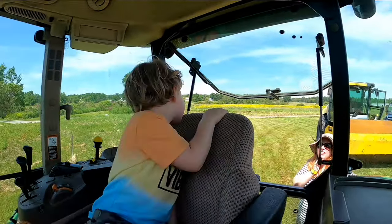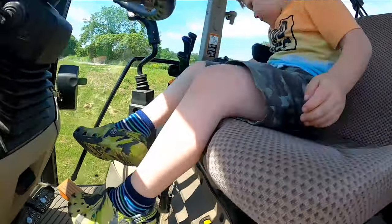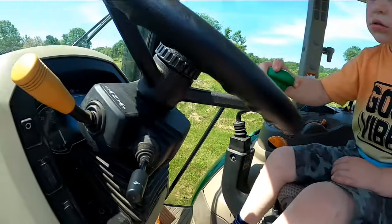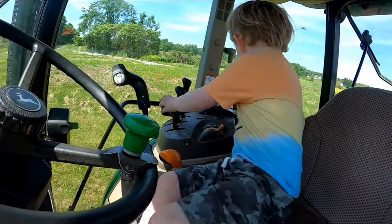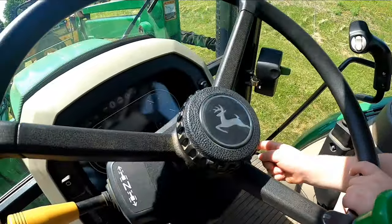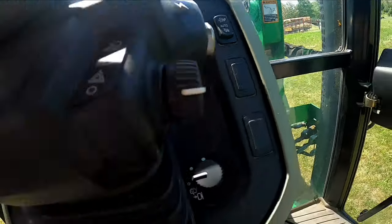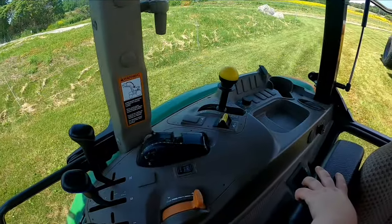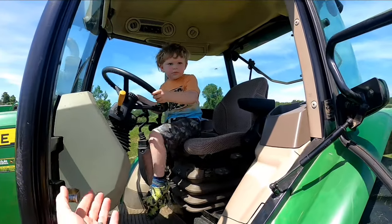Hi. Why my window's open? I know. Those are the controls. Wait, and not on? No, not on. Well, they don't have a key in. Where is the key? All right, buddy. I think it's time to come out. Mama. Okay, come here.